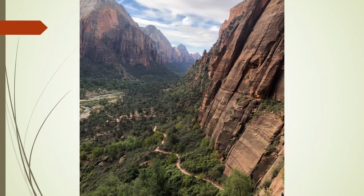This is part of the trail, I believe, up to Angel's Landing. Richard and I took separate trips up that. I didn't want to go all the way to the top. It was a little too risky looking for me, but I went up to Scouts Overlook. He went on up to Angel's Landing.